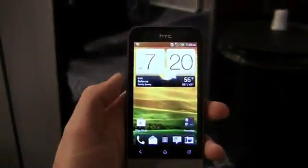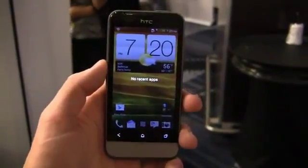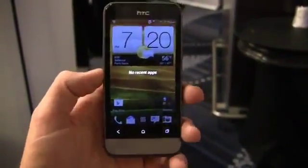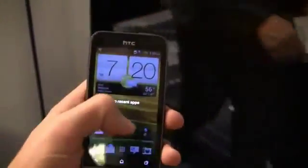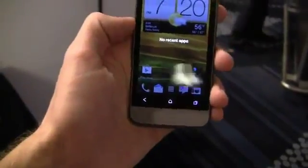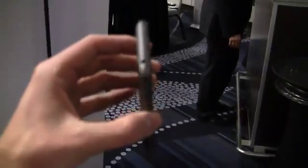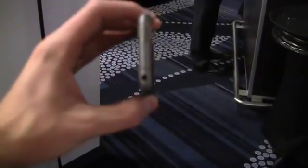You'll notice it does have European software, so this may change. But you'll notice that the recent applications loaded up much like typical Android Ice Cream Sandwich, as opposed to Sense 4, which has the tabs where you swipe up, if you remember, from the One S and the One X. So again, coming to the US at some point this summer, most likely, my guess is, to prepaid carriers, or perhaps some of the lower end or lower tier postpaid carriers.